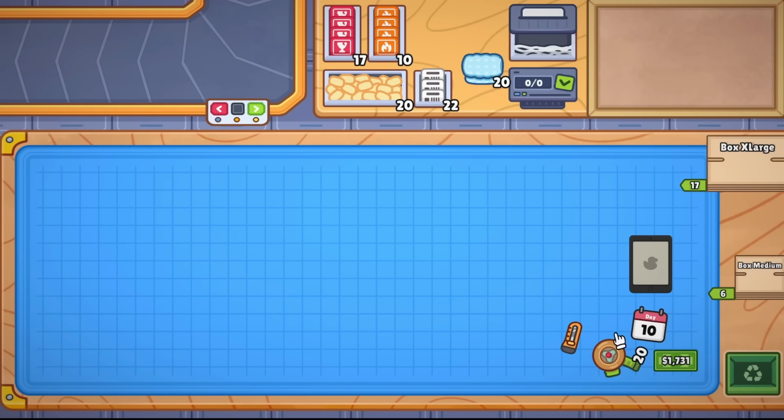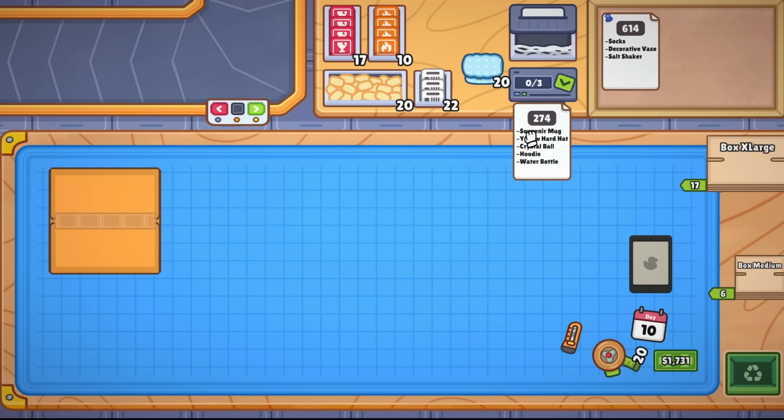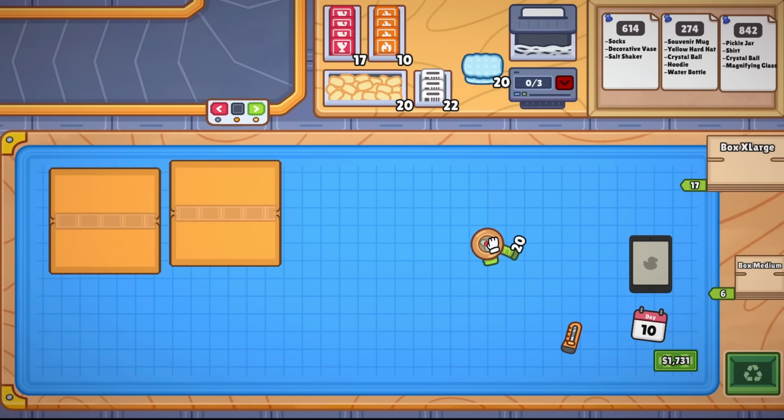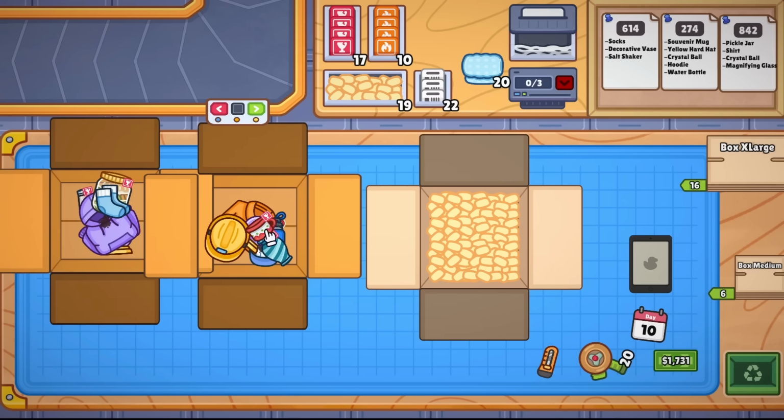So if we do day 10 well enough, that we can get to that next marketplace, whatever, in the tablet. And there's only 2 boxes? Oh, I was expecting a 3rd. Probably because these are really packed, goodness. All right, let's do the big one first.